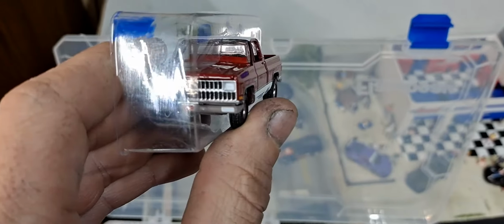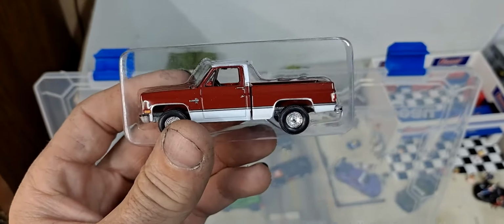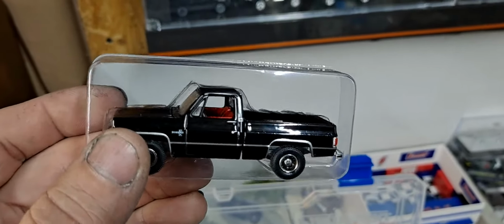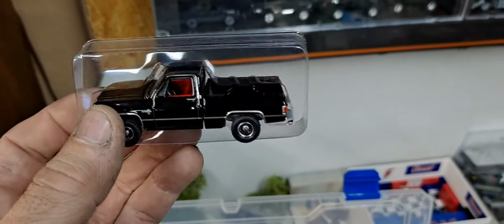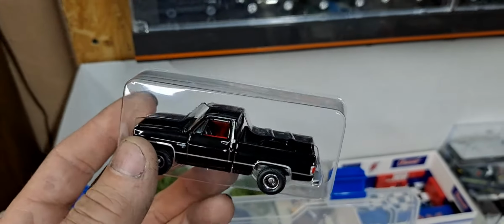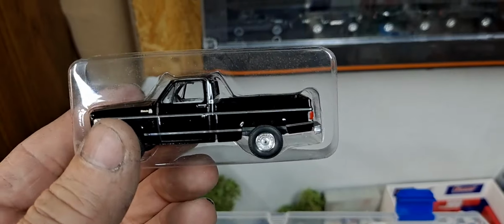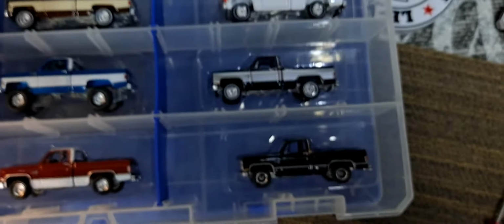So they got quite a few different front ends. I think that's the only thing that really distinguishes the different years of them. Really cool. Then I think I like this one a little bit better than the first black one I showed you. Really cool. Of course, all these have opening hoods and opening tailgates. I think this is... oh, it's not two different color blacks. Kind of looked like it when I was sitting down. Them two are just really similar.